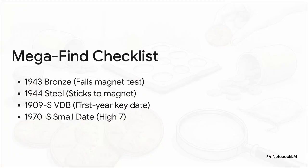Back in 1943, pennies were supposed to be made of steel to save copper for the war effort, right? But a few were accidentally struck on leftover bronze planchets. Then in 1944, they went back to copper, but a few were struck on leftover steel. How do you sniff these out? It's so simple. Use a standard magnet. A true 1943 bronze error, the one worth up to $2 million, will not stick to a magnet. But a 1944 steel error, worth up to $400,000, will stick.